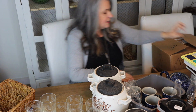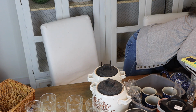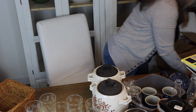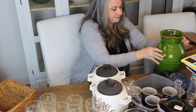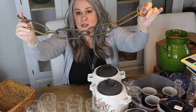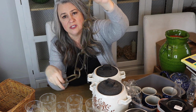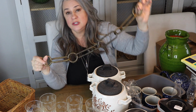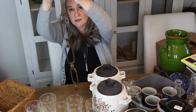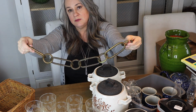Oh, and another find, let me reach over here. And this was at that same estate sale. This was hanging on the wall, and I know I find weird things that I like, but again, I don't know what year this is from. It was hanging on the wall, and I think I got it for 50 cents or $1. It is heavy. I'm pretty sure it's solid brass, and it looks possibly like handmade links. I just thought it was so pretty hanging on the wall or laying on a table across a book.